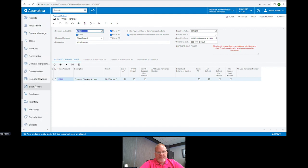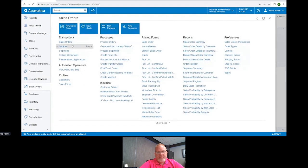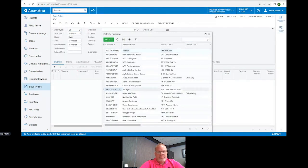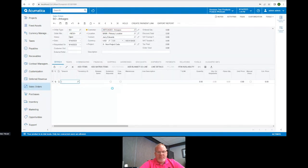So let's see how that works inside Acumatica. Because our integration is built onto the payment, anywhere you take a payment and you use a payment method that has a fee rule assigned to it, the fees will be applied. So I'll start a new payment, grab my customer, and add our details. Now I've got a sales order, and I'm going to take a payment from the sales order.